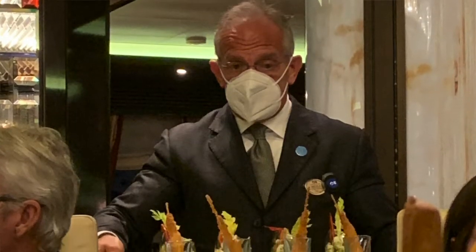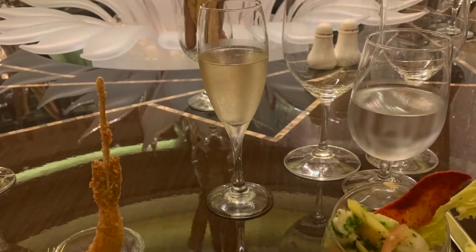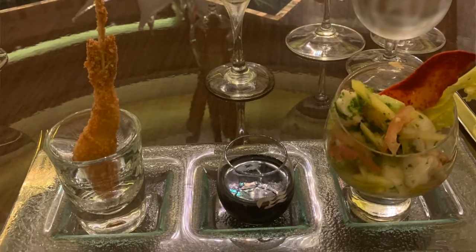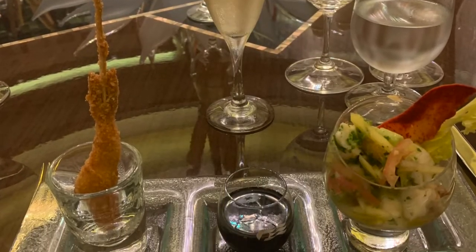The shrimp was a long shrimp coated in the panko, and that port wine sauce was to die for. Let me tell you, it was delicious. And then the lobster and mango margarita was very refreshing. It had lots of lobster meat in it. It was nice and light and fragrant. Beautiful.